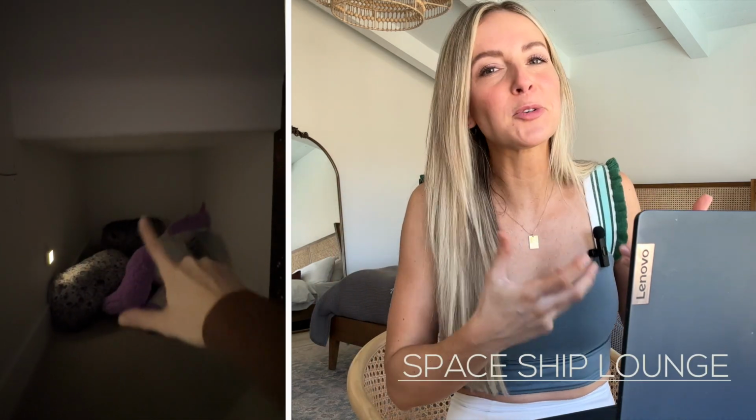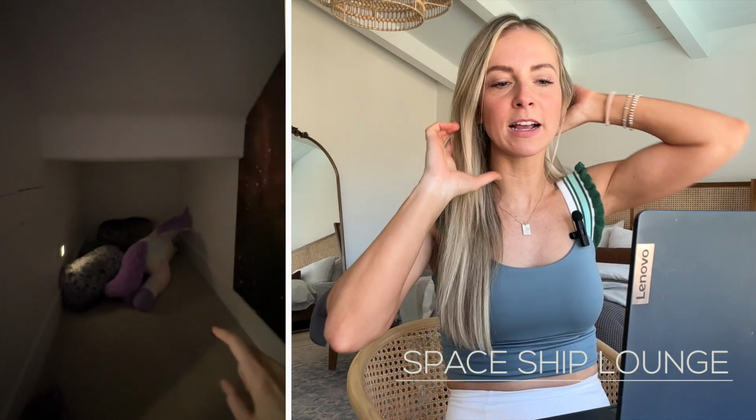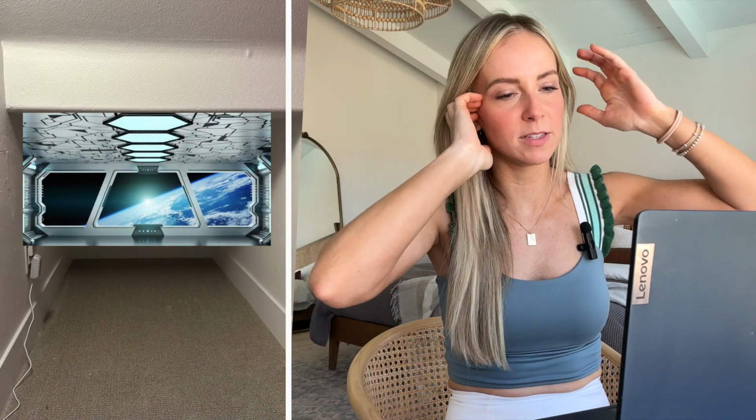Okay, so now to that area back around the corner. It's screaming spaceship, right? We're talking like, I want white, clean spaceship, you know, Star Wars vibes. Every spaceship needs really cool lights in it, right? So I found these touch lights that you can actually dim and you can make brighter.